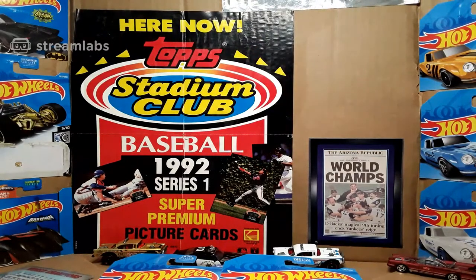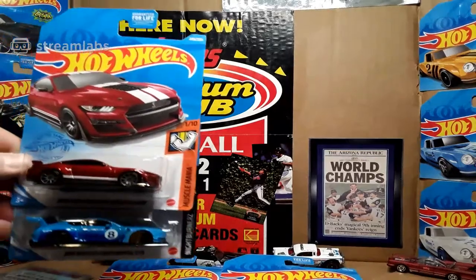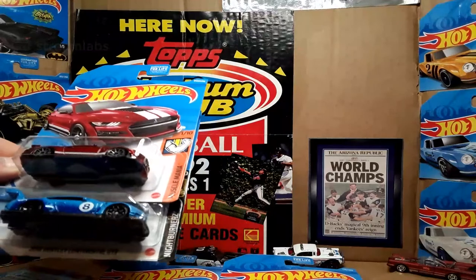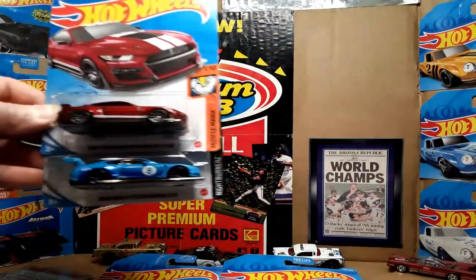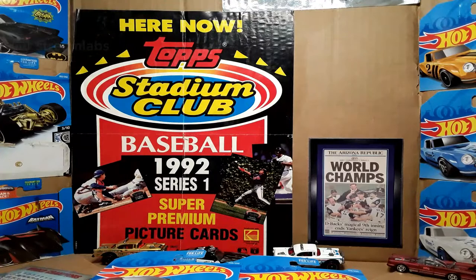The other two GameStop exclusives were the 2024 Mustang GT500 in a candy apple red with the white stripes and the white decos, and then the 2018 Bentley Continental GT3. So those four, and I was lucky enough to grab all four of those, were the GameStop exclusives. I found it. Yes, Edison found it. So you weren't lucky enough to grab it.